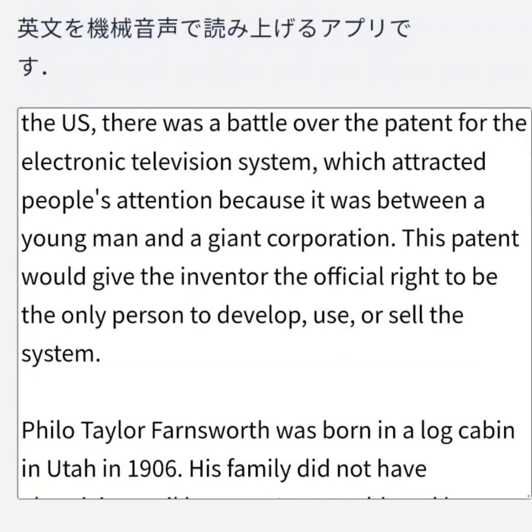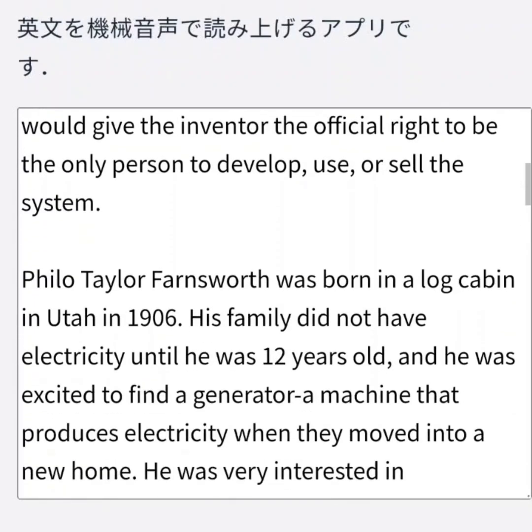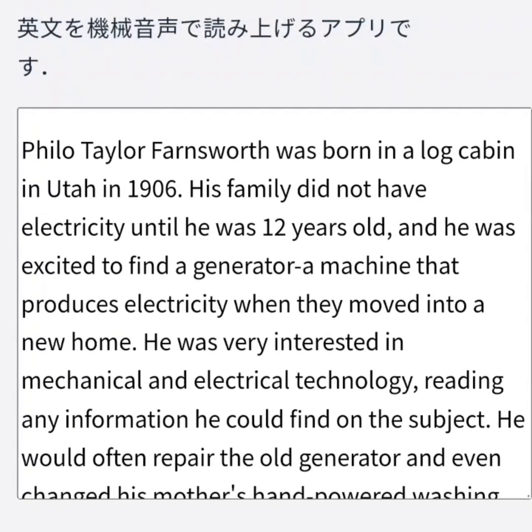attention because it was between a young man and a giant corporation. This patent would give the inventor the official right to be the only person to develop, use, or sell the system. Philo Taylor Farnsworth was born in a log cabin in Utah in 1906. His family did not have electricity until he was 12 years old, and he was excited to find a generator, a machine that produces electricity, when they moved into a new home.